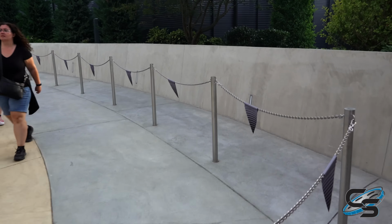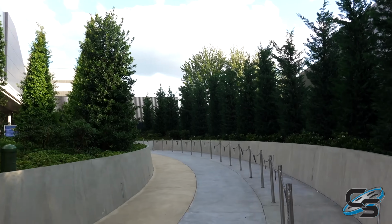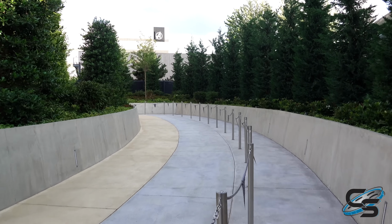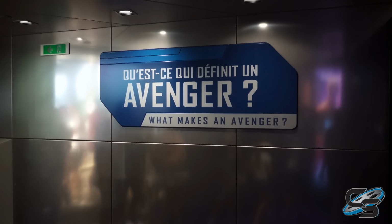Alright, here we go. We are entering the line for Avengers Assemble Flight Force. Let's see how it is. I've already kind of peeked, and the launch sequence doesn't look great. Very full queue for this. One thing I'll give this ride credit for, this line has been moving very fast. Feels like we haven't even been in here for that long.